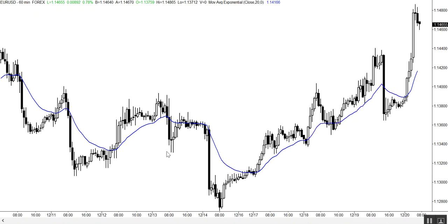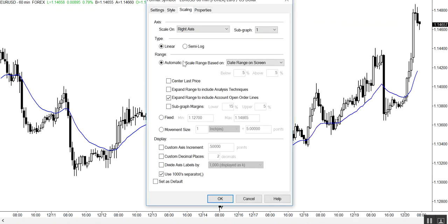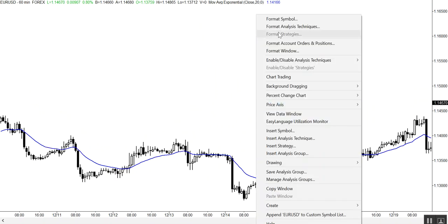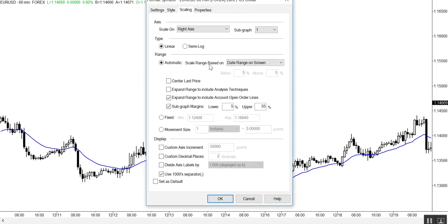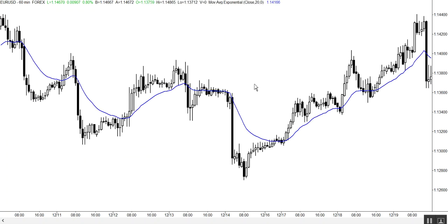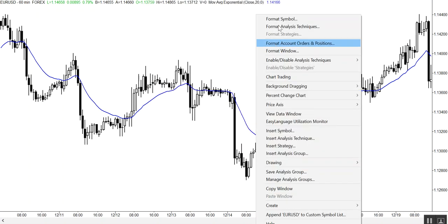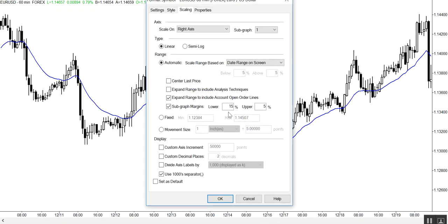Let me just fix the scaling. There we go. I don't know. Whoops. May have messed something up. Yeah, that explains it. Let's try that. I'm just not thinking today.